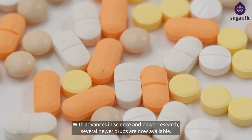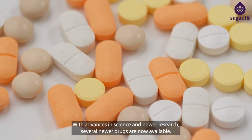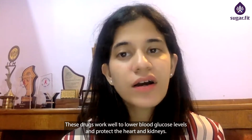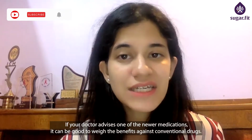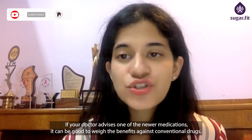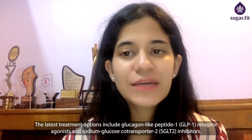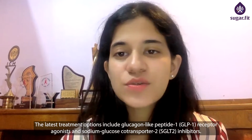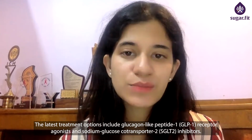With advances in science and newer research, several newer drugs are now available. These drugs work well to lower the blood glucose levels and protect the heart and the kidneys. If your doctor advises one of the newer medications, it can be good to weigh the benefits against the conventional drugs. The latest treatment options include glucagon-like peptide-1 or GLP-1 receptor agonists and sodium glucose cotransporter 2 SGLT2 inhibitors.